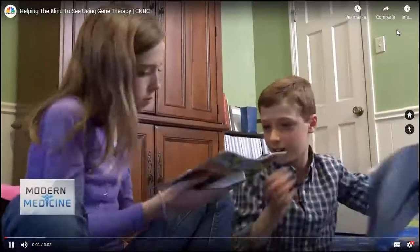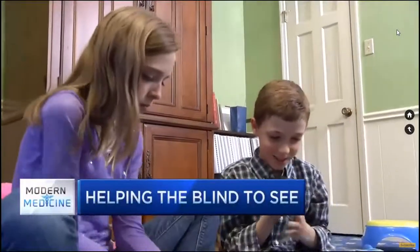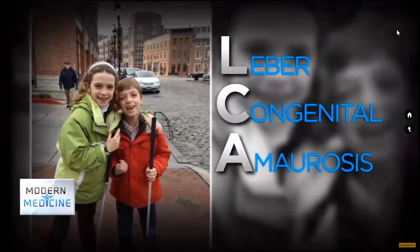Caroline and Cole Carper have been through more than your typical siblings. I can't imagine it being any different than the two of them being together and going through this together. They've had canes together, they've had to learn Braille together, they've gone to school for the blind and visually impaired together. Early in their lives, they were both diagnosed with a rare genetic retinal disease called LCA, or Leber Congenital Amaurosis. The doctor really said, there's no medical treatments at this time.